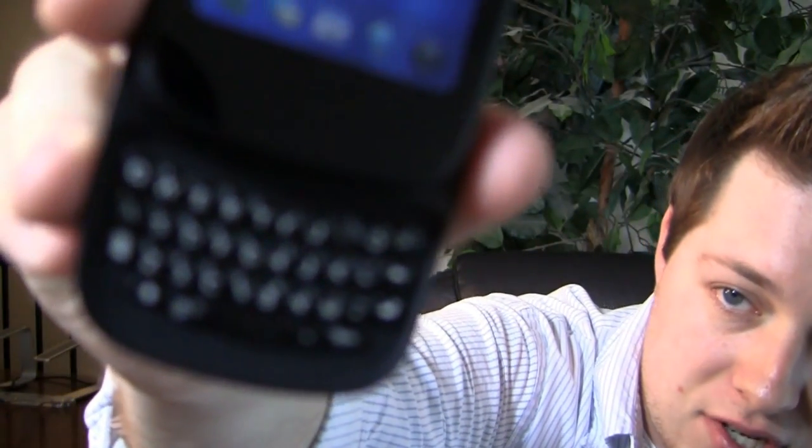The HP Veer 4G, it's available now at AT&T, and it's running webOS. Yeah, it's another webOS device, finally, after the Palm Pre 2. So this is coming out. The Pre 3 is on its way, which is a bigger device, but this is an interesting little compact device. Let me get it up here close to the camera so you can see.